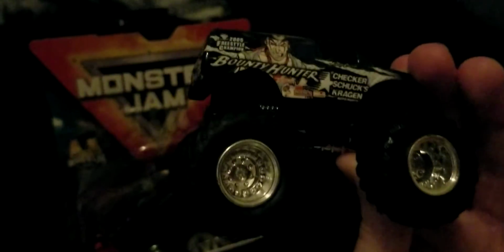I remember playing the 2007 Monster Jam video game. I've also played Path of Destruction, which I don't like as much personally as the 2007 Monster Jam video game. And this was one of the trucks that was in the 2007 Monster Jam video game I played on the Wii. So there's Bounty Hunter. Looks really cool. I'm hoping to get the female version, Scarlet Bandit, which is also one of my favorite trucks as well.